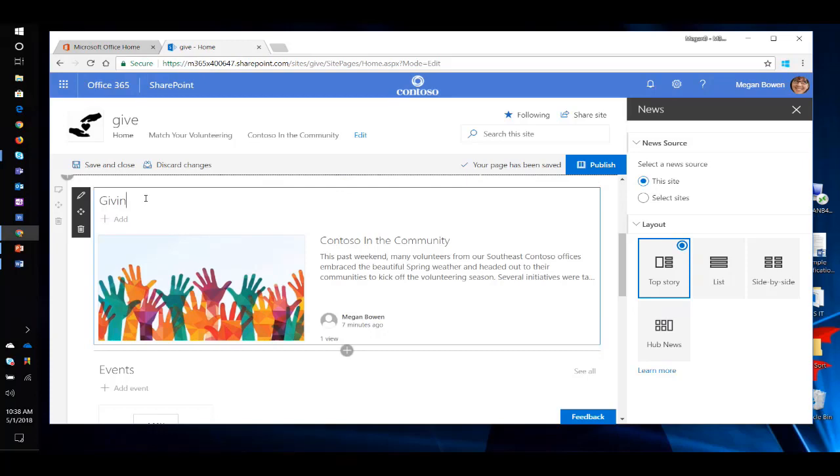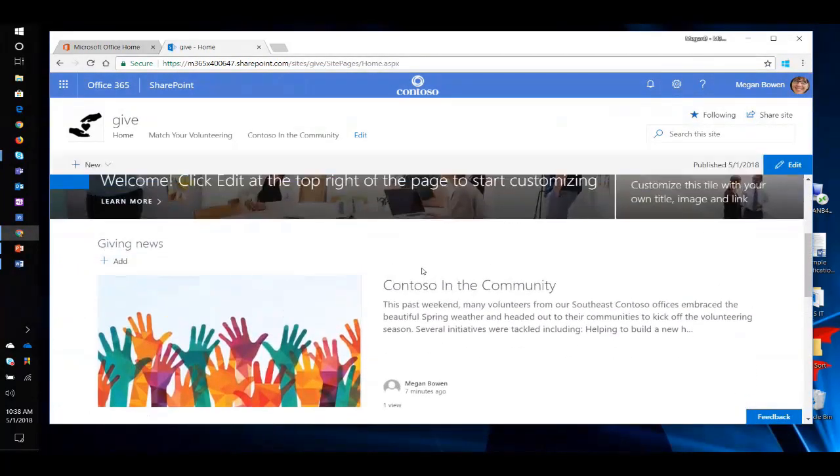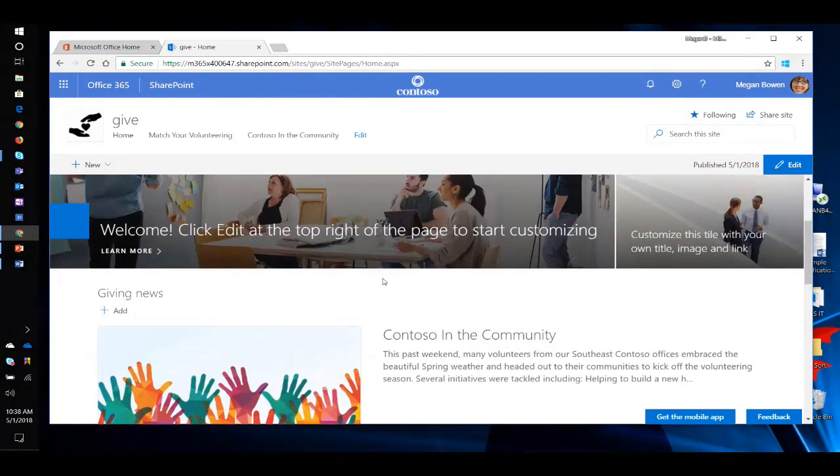We can give this a title. We can say giving news. And so now when this is published, as people choose to add content or get rid of content, it can do that. If I publish another article, there'll be one that says see all.